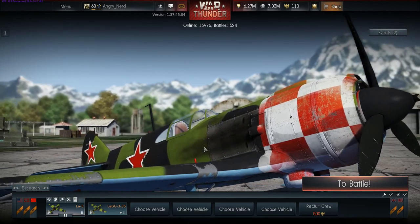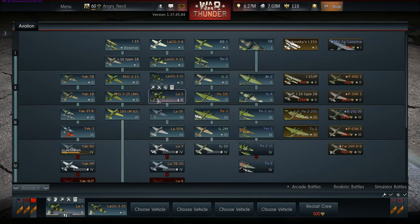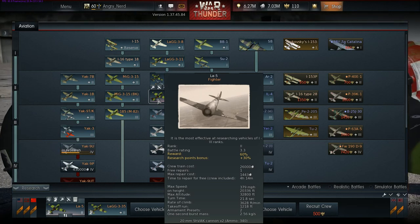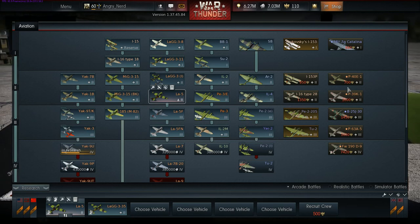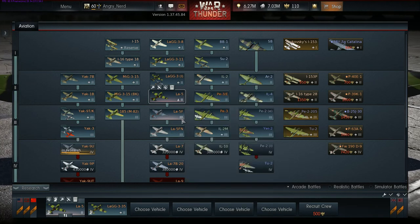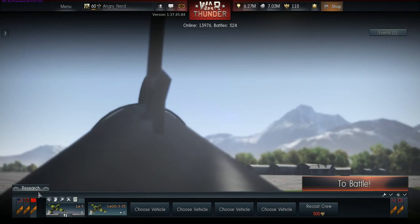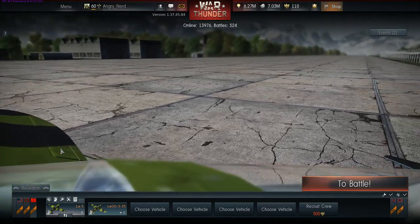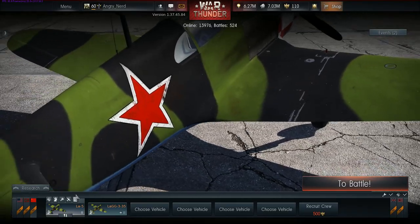So let's take a look at the tree for a second. In the research tree, you will find the LA-5 in the third column from the left, fourth tab down. Now the regular LA-5 is a Tier-2 fighter, but the LA-5F and the LA-5FN are Tier-3 fighters. I found it interesting that they took the LaGG and spliced the SU-2 engine on it. So let's just take a look at these aircraft for a minute.